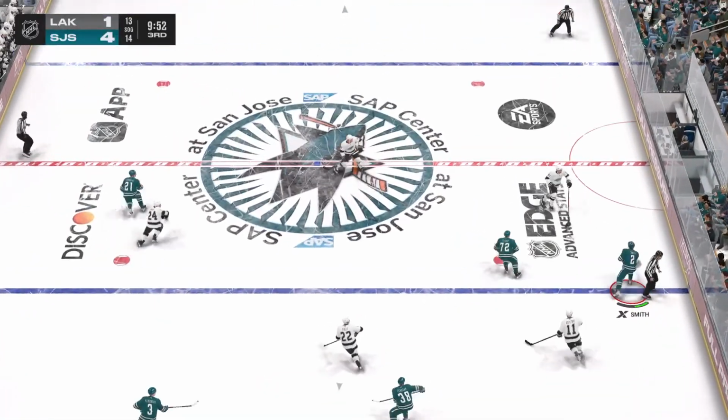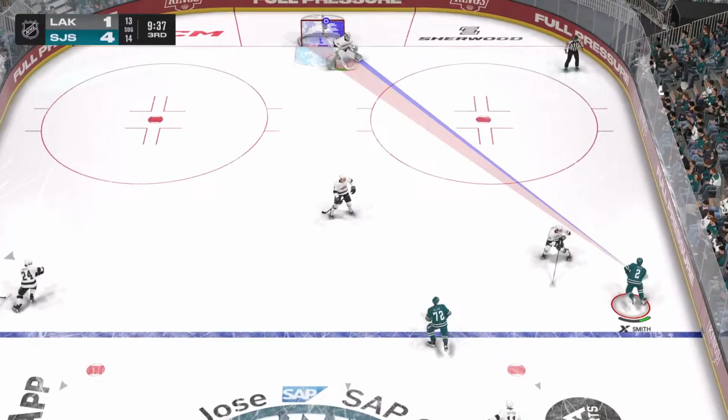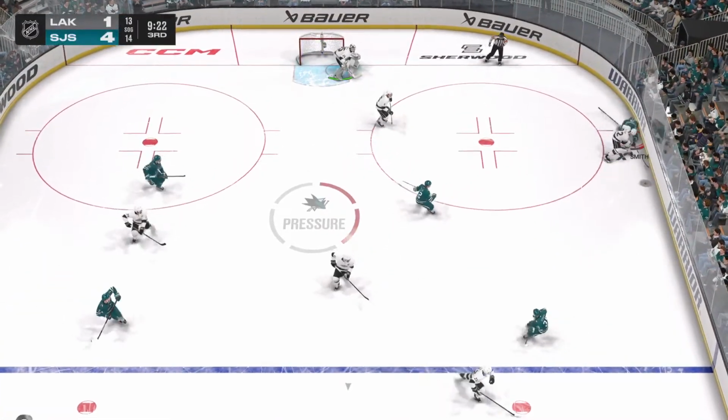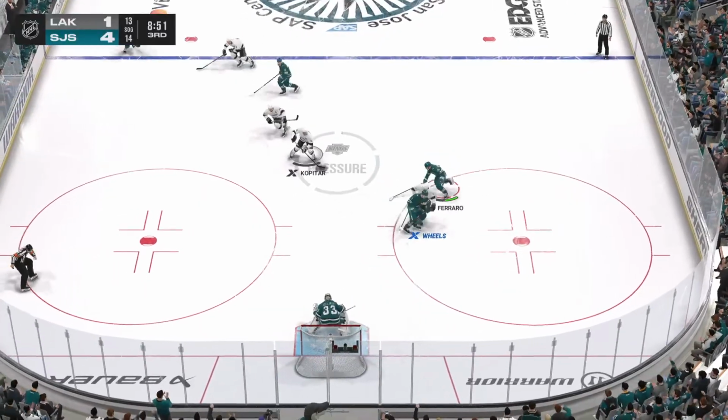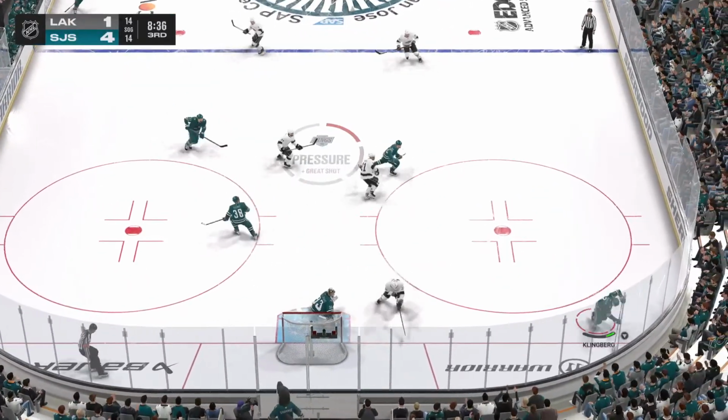Takes the feed from the goaltender. Smith's into the offensive zone now on the attack. Feeds the puck up to Fiala. They've got numbers. Shot! Denies him!